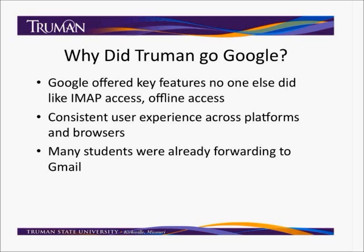Google also offered some key features that no one else did, such as IMAP access. None of the other services we looked at had that, and students really wanted that for their phones or checking on their own personal systems. Gmail also has the offline access, which is a nice feature. I don't know if anybody's really using it, but it's a nice feature to have available.